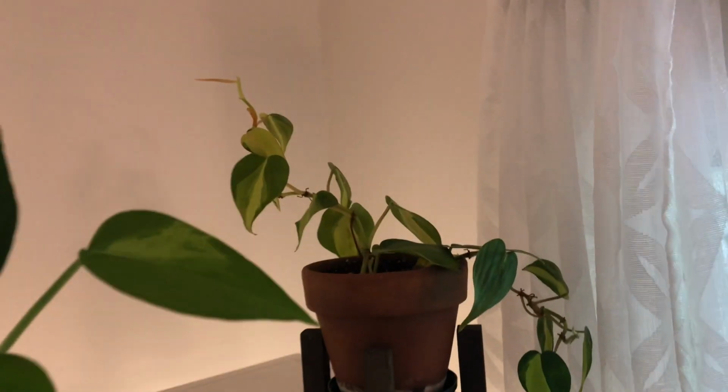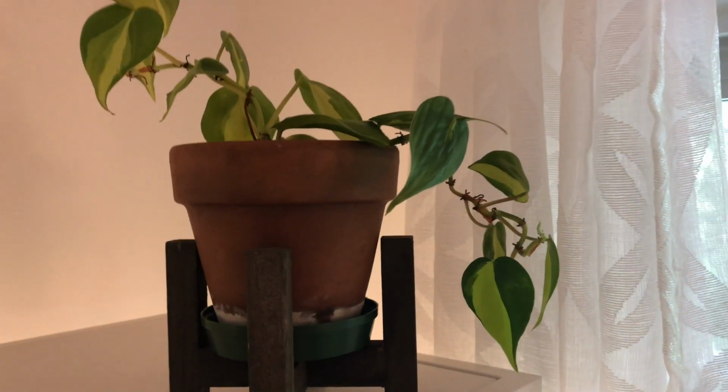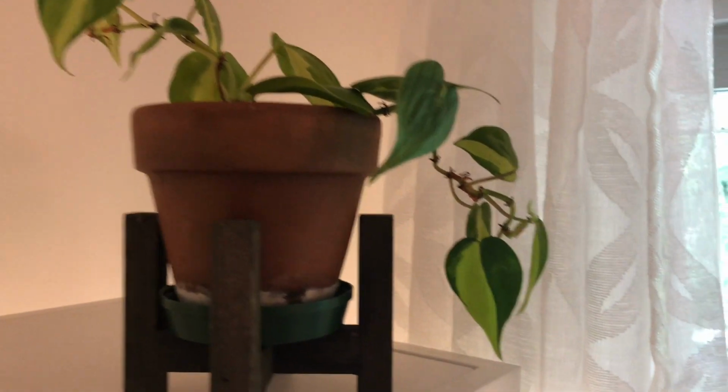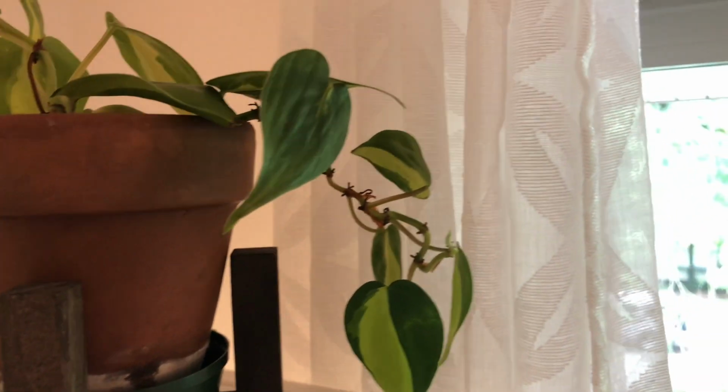Next to that, we have a Philodendron Brazil. It might not live here very much longer. I might put it into a slightly bigger pot and then maybe move it somewhere else, we'll see, but it gives me really pretty variegation.